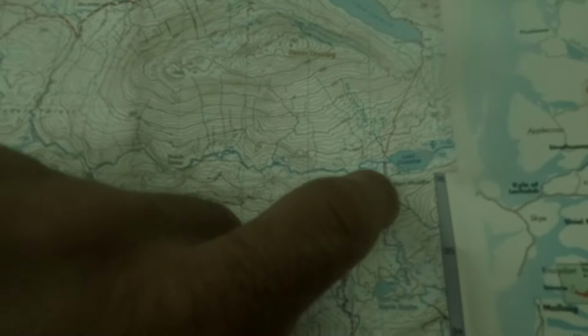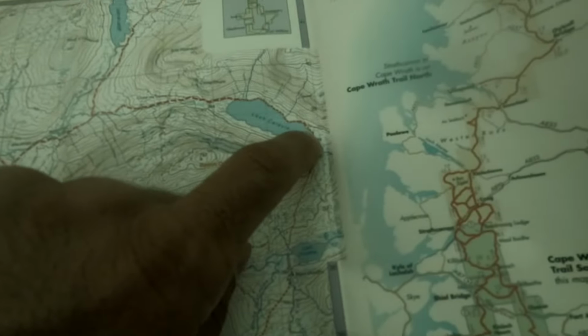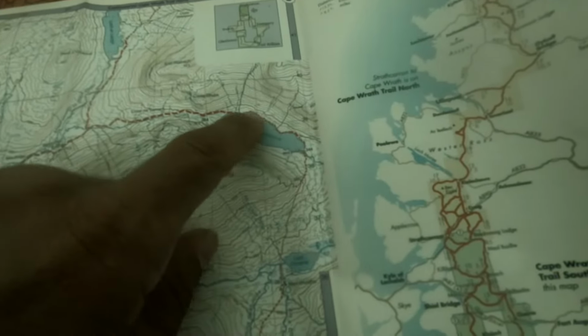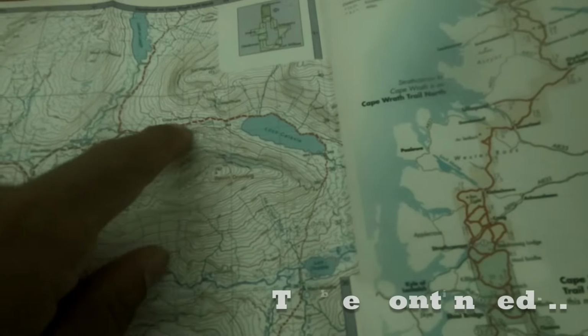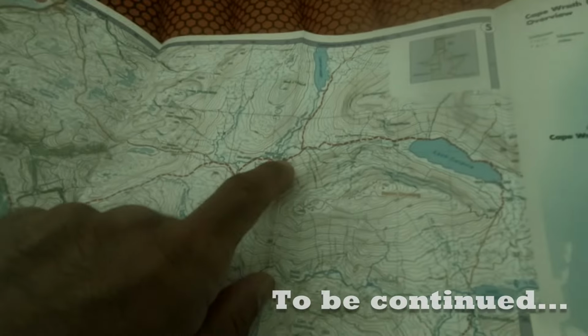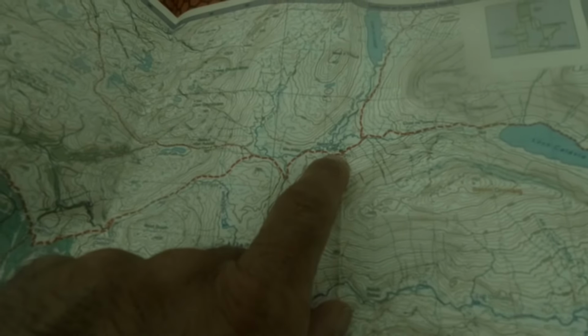From there we walked across here, skirted round Loch Calvi, and we're currently all the way across here. We're currently at this bothy here, but camped outside something, Bedo Nag Lodge.